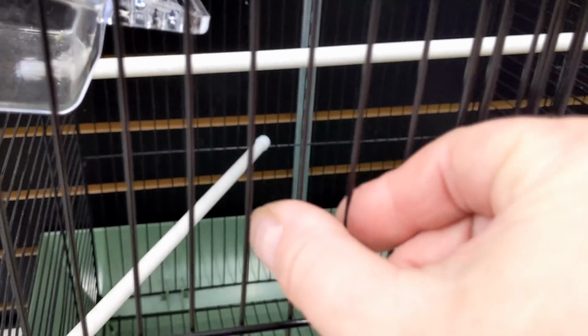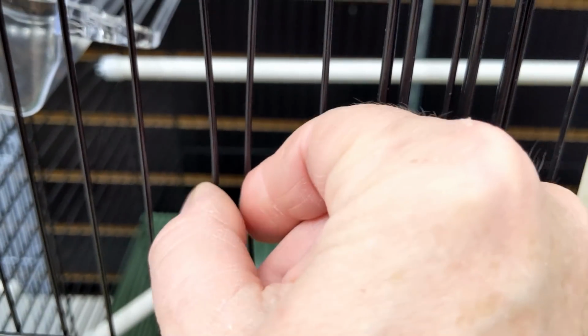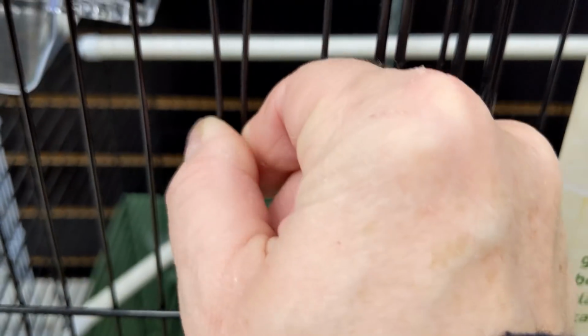Now the spaces of the bars should be no wider than a 1/2 inch, because otherwise they'll get their head stuck in there. I've seen many people saying on the Facebook groups that their budgie can squeeze out of the bars. So when you're picking a cage, what I do is test the bars, put your fingers on the bars and squeeze them together and see how flexible they are. If they're really flexible, I recommend you don't get that cage because your budgie can squeeze right out of there. You want a cage where the bars are very sturdy and they don't bend.